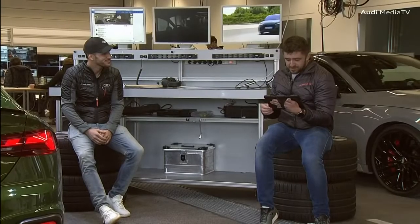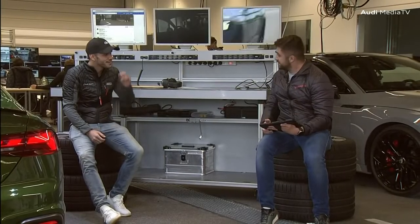We have another question. What are your feelings about the sound of the RS5? I really like it. I mean, it's a V6 engine. It's a twin turbo. You hear the turbos while driving, which is super cool. Yeah, it makes good sound, but also it has a lot of power. That's what's important. Not just having sound, but also having good torque and being able to really accelerate.